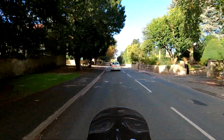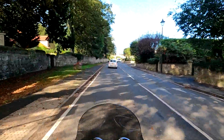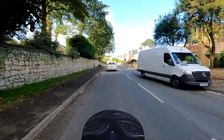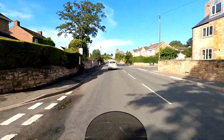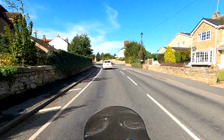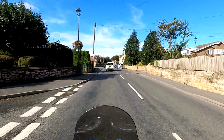I think I'd have to say that if money were infinite, along with the space to keep everything, I think I could have one of these. It'd be a nice little thing for bobbing about on. I'm not saying I'd want to do a million miles on it, but just knocking about locally, lovely little thing.